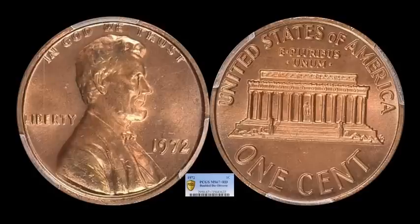Mint State 67 plus full red was the assigned grade for this particular specimen that ended up selling for $9,450, and that grade and that coin, ladies and gentlemen, doubled in value in the last 5 years. Again, the coin market's not really suffering, much like sports cards and comic books and all the other collectibles indices are right now.